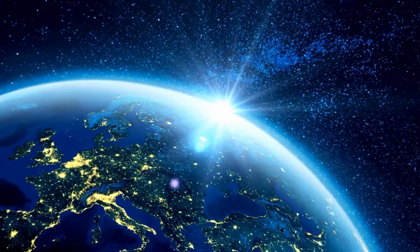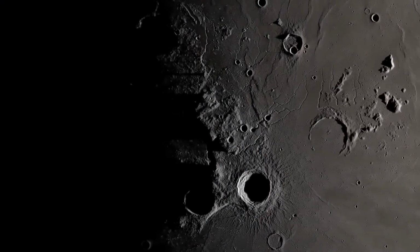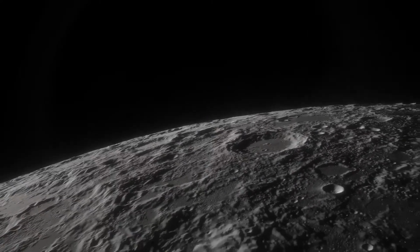Scientists blame Earth. Its gravity pulled the thinner crust, making the near side vulnerable to impacts. Lava filled the craters, creating smooth plains. But the far side, with its thick crust, remained scarred from the war with space.